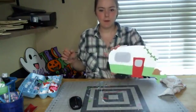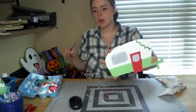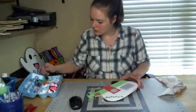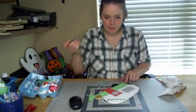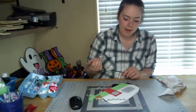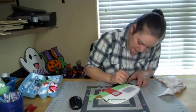All right, so there we go. And since I have a darker green, I'm going to give this green some detail and then give that a chance to dry.